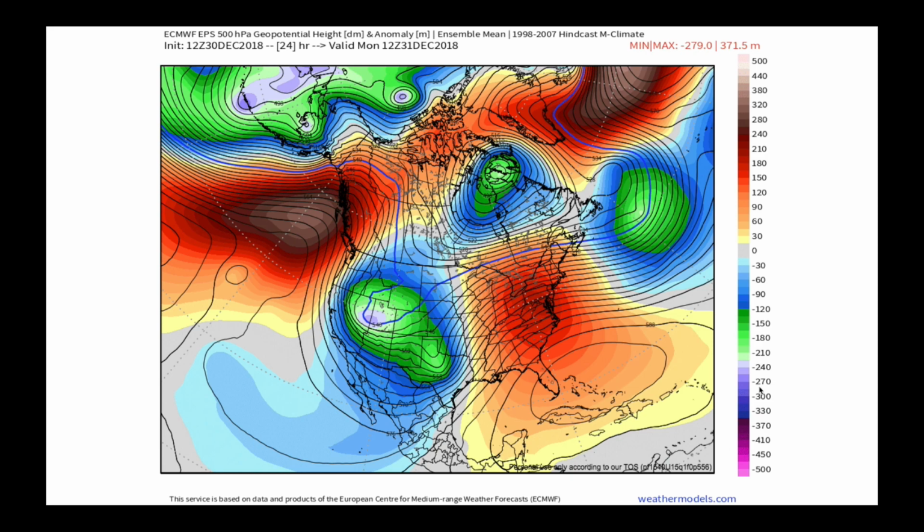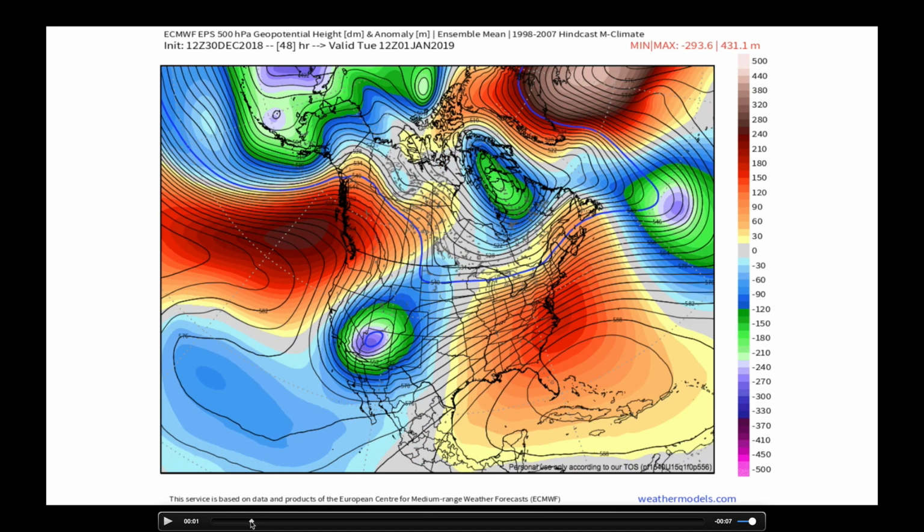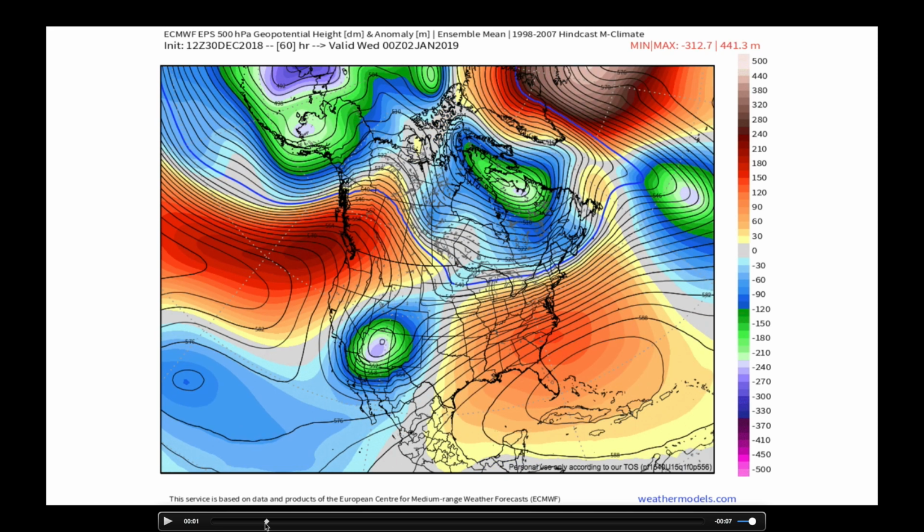So let me show what I mean. Here's the upper level flow pattern. As we play this out, I've got you here into Wednesday. There's that trough finally. Remember we talked about the 3-headed trough here that was anchored in place? Okay, you can still see them there as we progress into the end of this week.